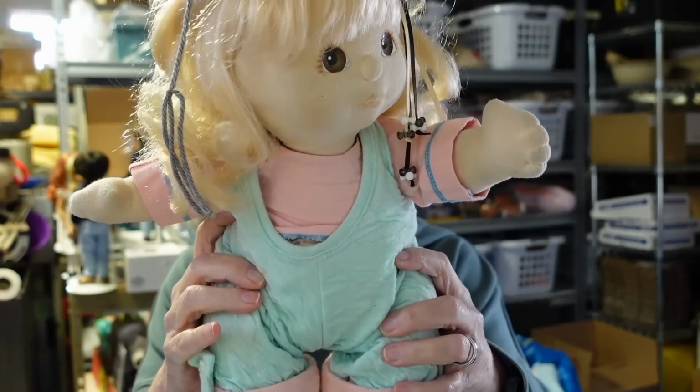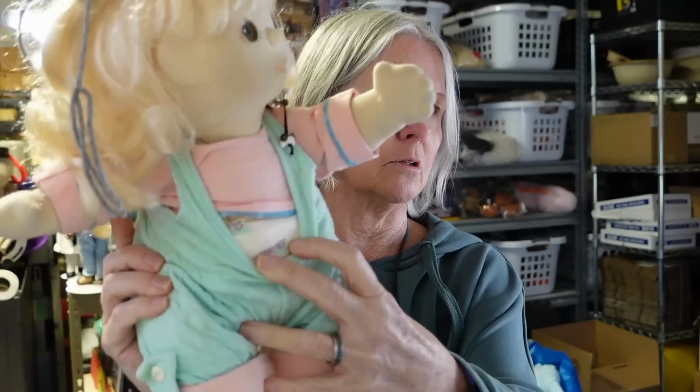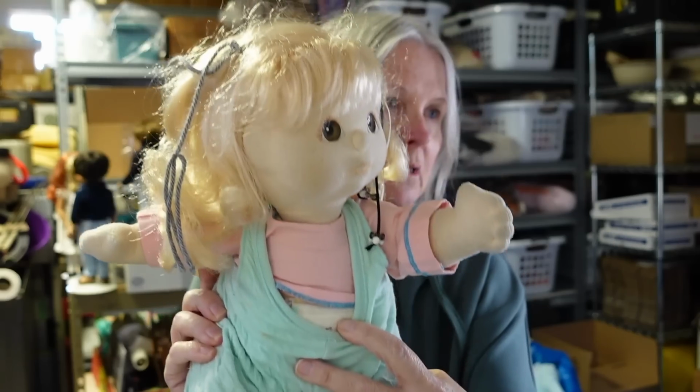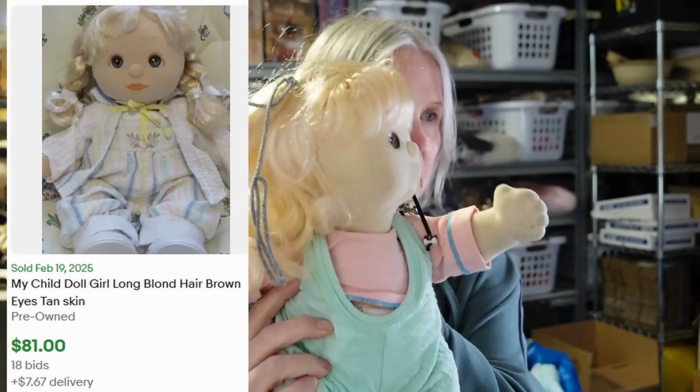And then look at this one. How absolutely adorable. She does have the shoes. Not sure if this is a My Child outfit. Look, it even has an original My Child diaper. Just love her hair. So, nice, nice, nice find.